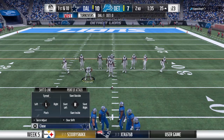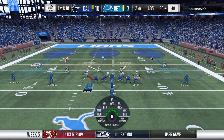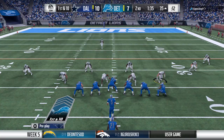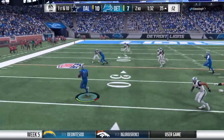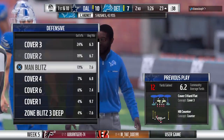And a great spot to start this drive from here. All right, here we go. All right, now, look at 56. Watch it now, Barney. Set. They run the counter now on first down. And brought down, but not before they're inside the 25.